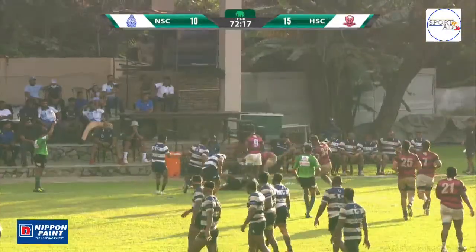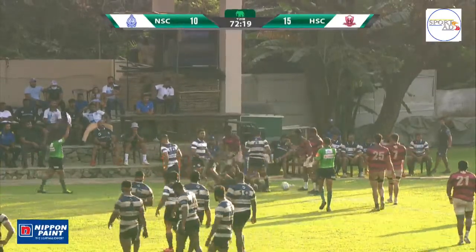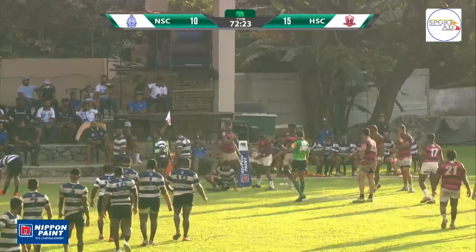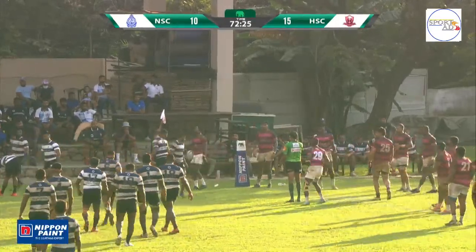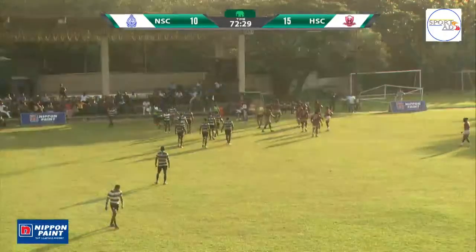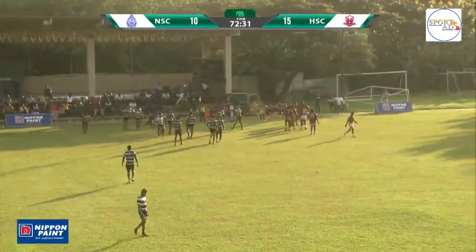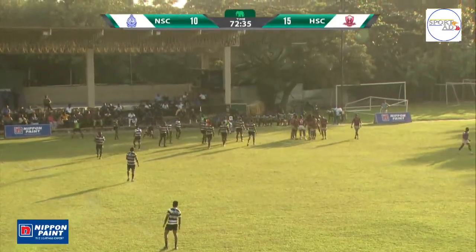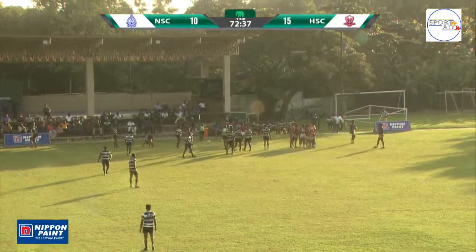Moves the ball out, and that's a line out. No. Havelock throws in the ball. Shehan is in the field. We can see number 5. He's back on. Havelock is with their full force, 15 players.